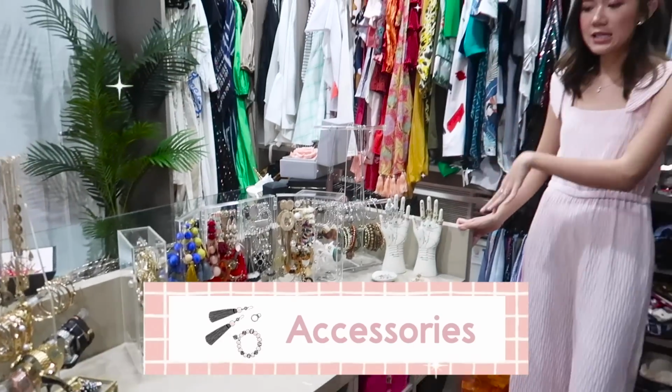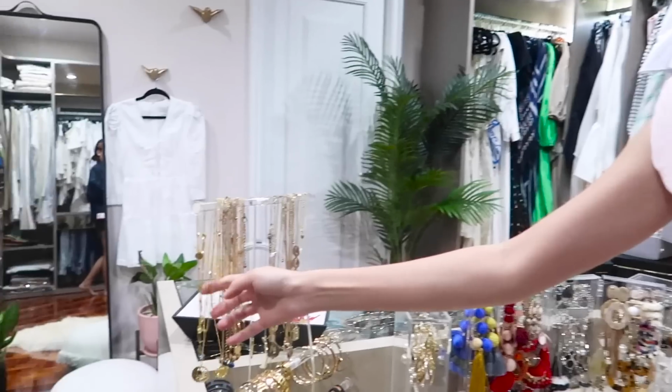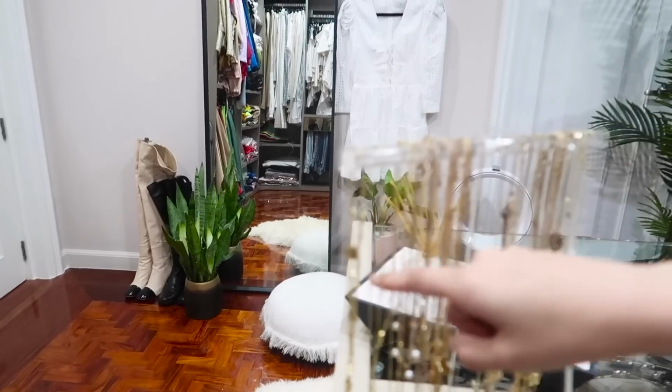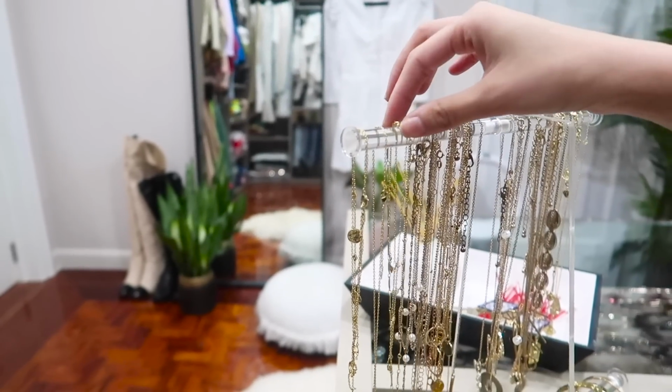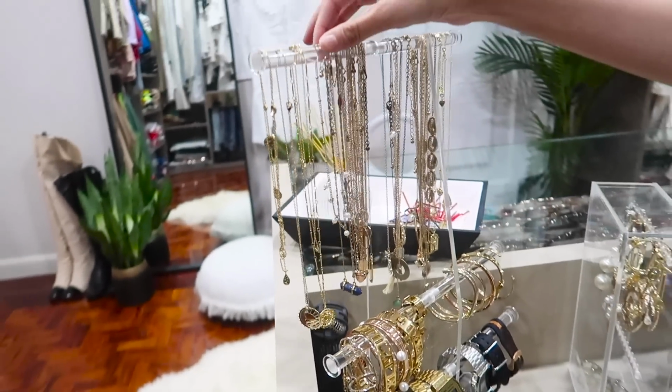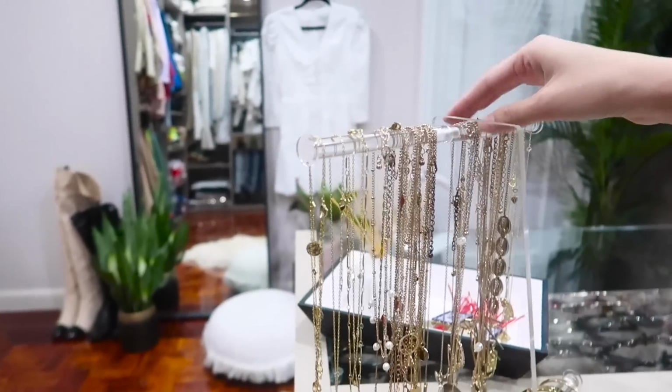So my earrings and my necklaces. So I've decided to put all of them here na. Before, kasi I didn't want to display all of them because I was so scared that they would get tarnished from the air conditioning in my room. And since I'm not here all the time, the air conditioning isn't open as much. So then they don't get tarnished. Although some of them were tarnished na from my previous room.